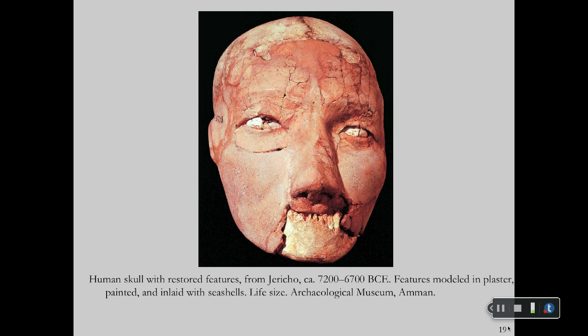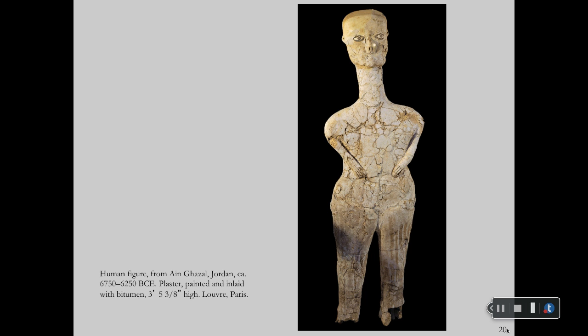Found at Jericho, this human skull with painted plaster features constitutes what is thought to be the earliest known portrait gallery. Human figure with inlaid eyes from Jordan.